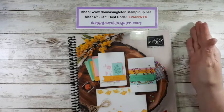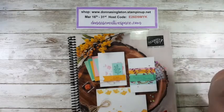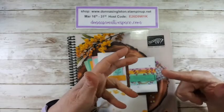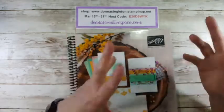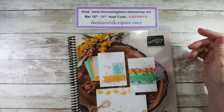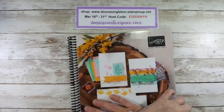And I'll reiterate, stamps are usually going to stick around for another month or so if they're on the retired list. But consumables, paper, ink, markers, and embellishments, you know, ribbons and gems and everything, consumables are only while supplies last. So that's it, folks.